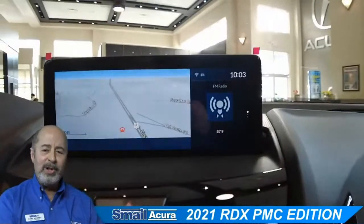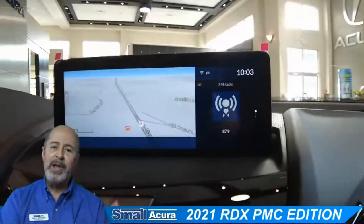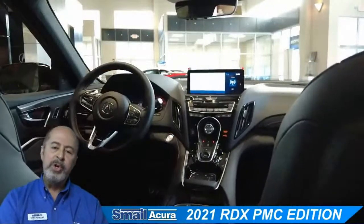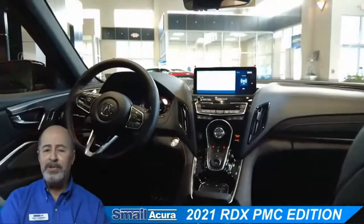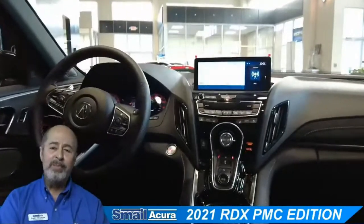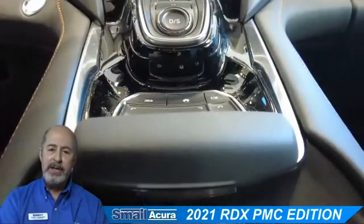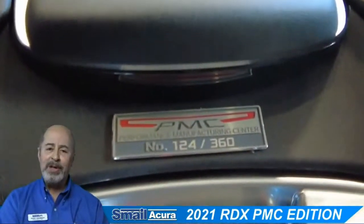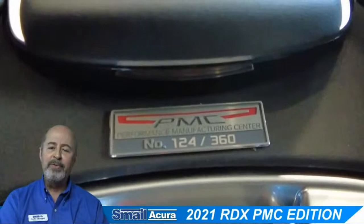Some of the other features included in the RDX are the new touchpad display, the 10.3-inch screen, your all-season temperature controls, etc. When you look down, you'll also notice that all the foot pedals have the special metal trim that's unique to the A-Spec as well. Down next to your touchpad, you'll also notice the unique plaque that's special for this one. It's number 124 out of 360.